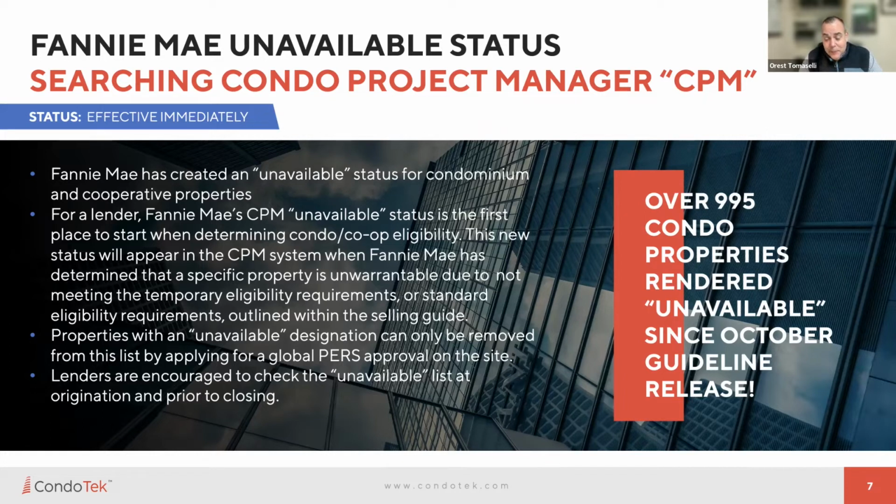And that's a problem. So if you were to sell a unit within that development, that purchaser would essentially have to have cash in order to buy that unit. That CPM process, which stands for Condo Project Manager, is essentially a software system that Fannie Mae has that seller, servicer, lenders who sell or service their loans through Fannie Mae have access to.